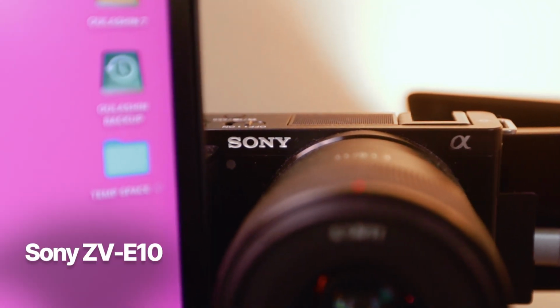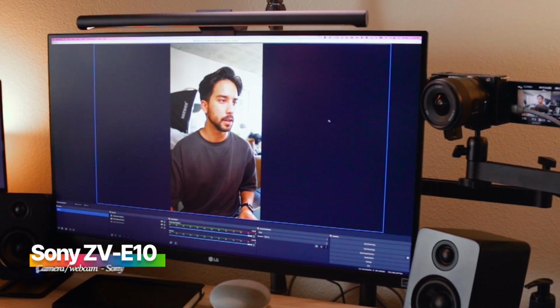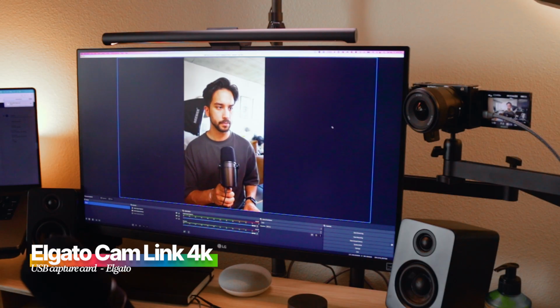I also knew that this setup was going to double as a content creation station, so I picked out the Sony ZV-E10 with an 11mm lens. I picked the Sony camera because Sony has done a great job of making pretty much all their cameras able to be used as webcams. The camera is mounted on an Oulashin arm which goes behind my monitor, connecting to the monitor stand itself, and the camera itself is connected to the computer via the Elgato Camlink 4K, which plugs into the back of the TS3.